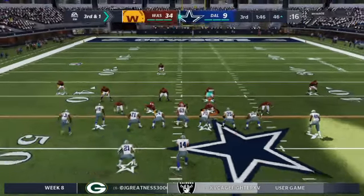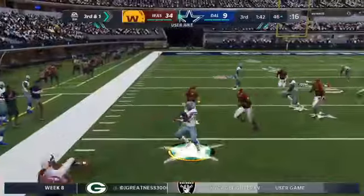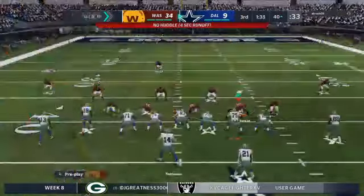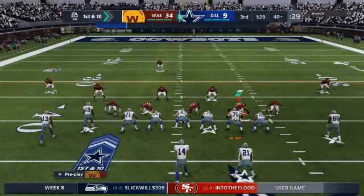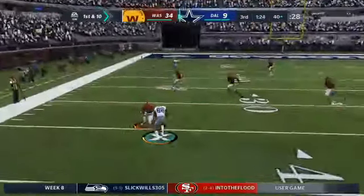Check back. Throw left side complete. It's Elliott. And brought down, but the juke, the very nice juke, gives him the first down yardage there. Able to get what they need to keep the drive going with a 6-yard pickup on 3rd down.